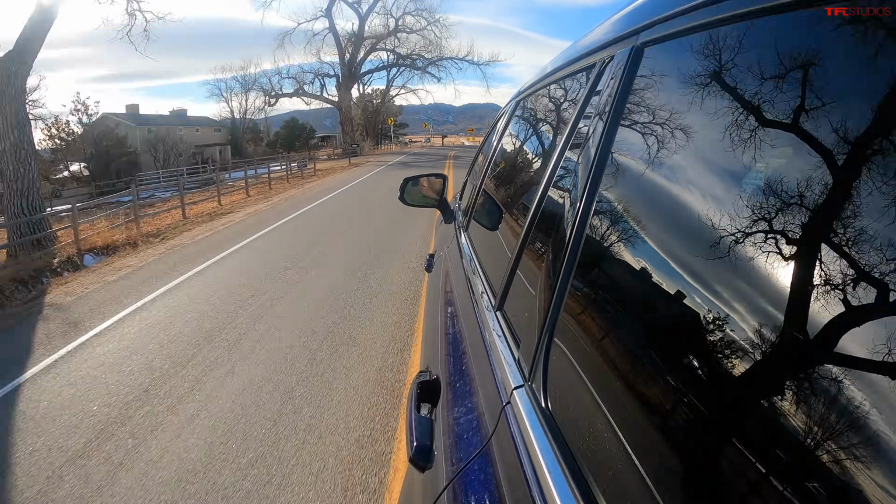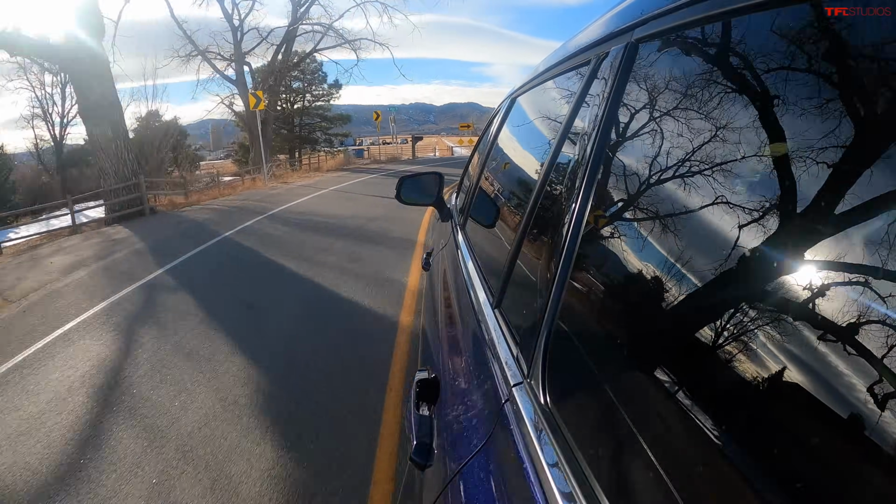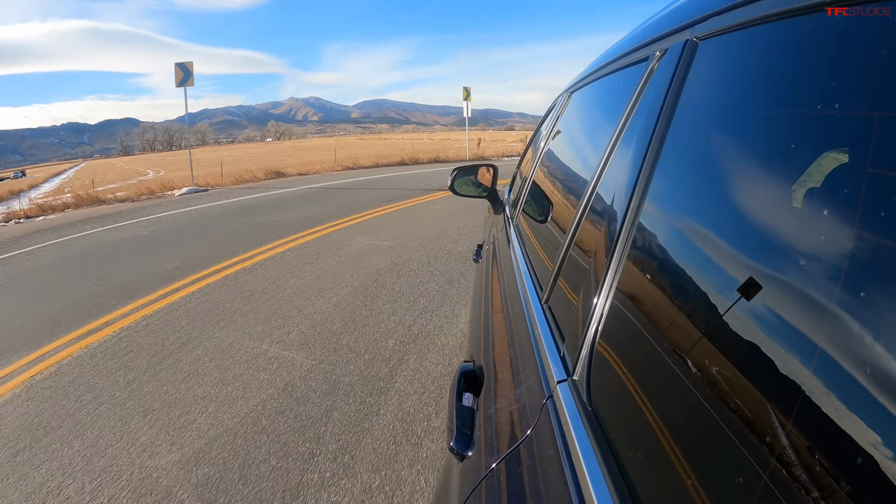Yes, if I had to pick one out of all of the crossovers that are available right now, with third rows and all this other stuff, which one would I pick? It would probably be the Mazda, because the Mazda is a little bit more fun to drive, and I'm all about fun. But, man, this thing is really well put together.